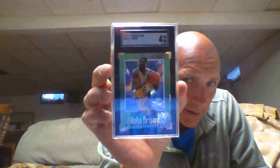I got it graded at a 9, but I think that was a little too high on it. But these don't grade very well at all. But a 4: 85-15 or better centering. Corners are slightly rounded with modest surface wear. Light hairline crease may show on one or both sides. A light tear or surface break may exist.